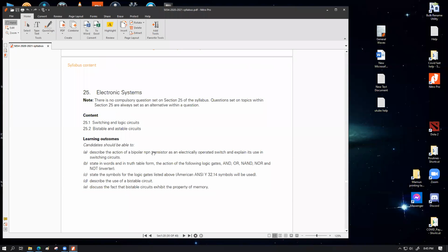So let's have a look at this table. We should be able to describe the bipolar non-infinite operators with the circuits. Okay. State in words and in future foundation point logic gates.